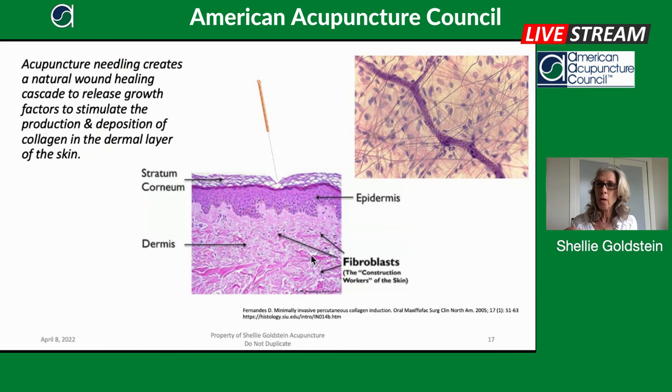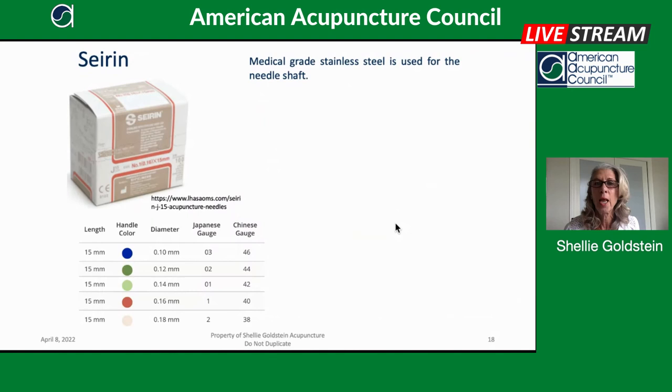So when we are treating this dermal layer, we actually have to have very, very shallow insertion. And we do that shallow insertion with small, short needles. My favorite, and also the favorite of many of the other practitioners that treat with facial acupuncture for appearance enhancement, are Serins. Serins are always great needles. And what I like about them is the safety quality about them.